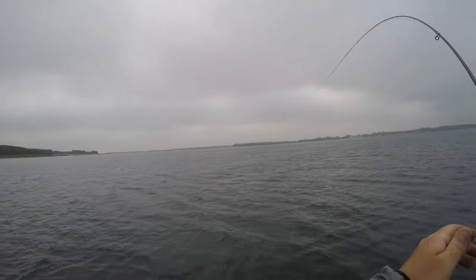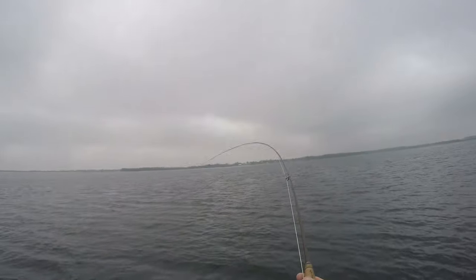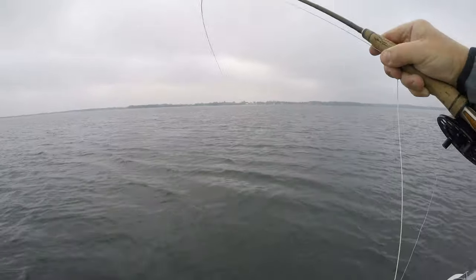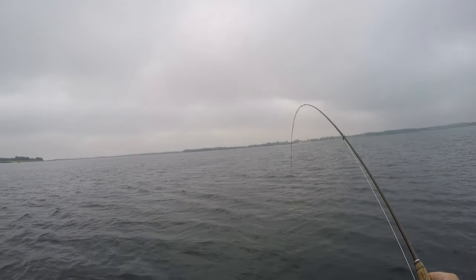Come on, it's right on him and his mates. Surely. Gotcha. It's on the red hopper. Load of them coming up my side of the boat here. Come on. Once they get their heads down.